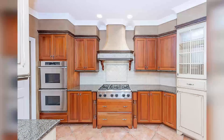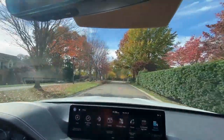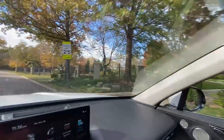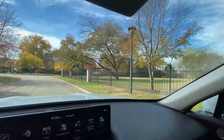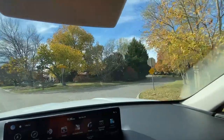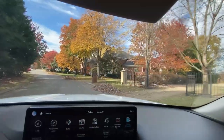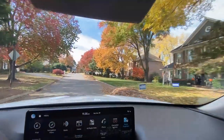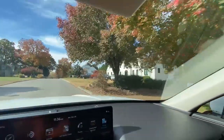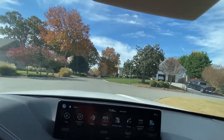So this is Westmoreland. These are late 90s, 2000 builds for the most part. Big yards. They're starting to get dated a little bit, but maybe even 90s, because I just remember as a kid thinking, wow, it's so nice. You can see really nice yards. Love the fall colors. Lots of brick, some stucco. Lots of U-shaped driveways in Westmoreland. Never noticed that.